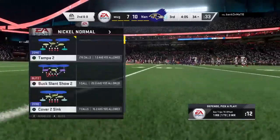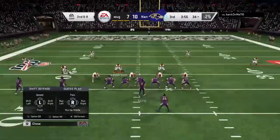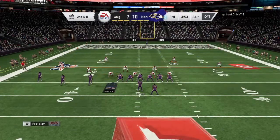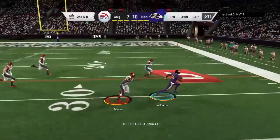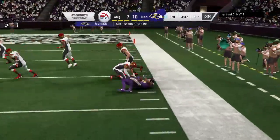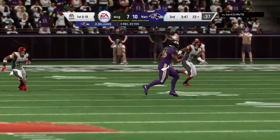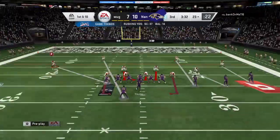Brings up 2nd and 8 at the 34-yard line. The last run got a couple. Here's 2nd and 8. Throwing, Young. This is caught by Williams. It's a pickup of 11 and a Baltimore first down. And a good quarterback facing zone coverage. If he has just a little bit of time to survey the scene, that's what's going to happen.